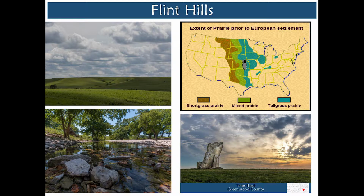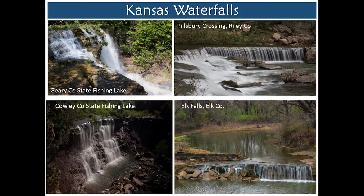And then the Flint Hills, there's only about 4% left of the tallgrass prairie, and most of it's here in Kansas. There's a Flint Hills Wildlife Drive that takes you through the back roads down into the Flint Hills. It ends at Teeter Rock on the south and Camp Creek at the north. Make sure you've got a good spare tire when you're wandering through there.